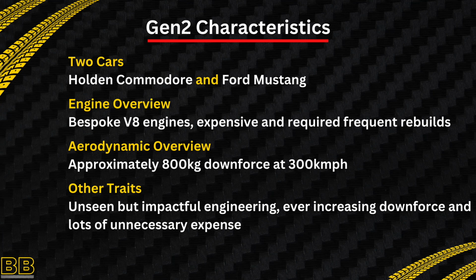In terms of aerodynamics, well, Repco said in a video towards the end of 2022 that they estimate the Gen 2 supercars were producing as much as 800 kilos of downforce at 300 kilometers per hour, which is an insane amount of aerodynamic downforce for a touring car.